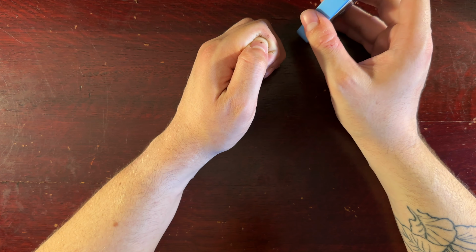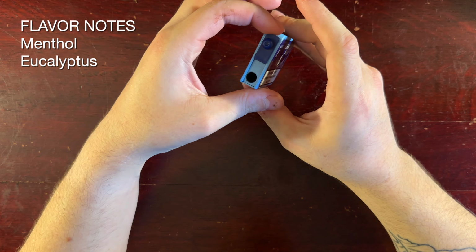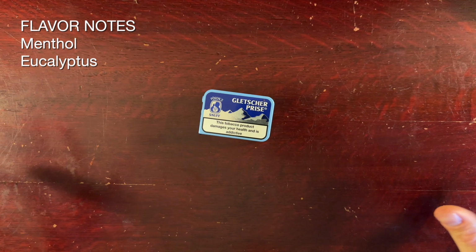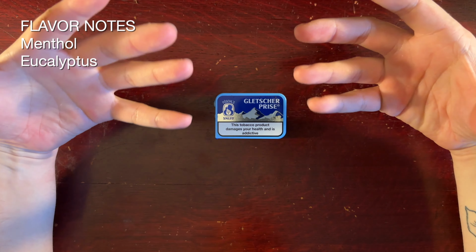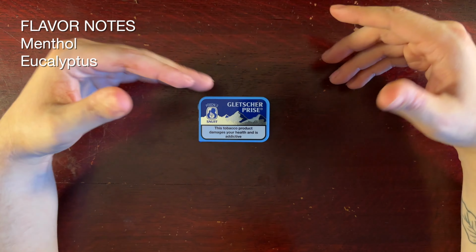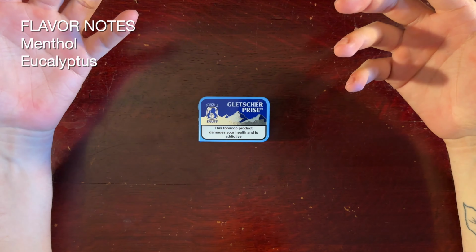Again, it's got a lot of menthol. It's got a lot of eucalyptus. Not overwhelming, like we talked about. I'm not feeling blown back like I can be with English style snuffs or toasts or anything like that. It's just a very calm sort of snuff. Not weak in the nicotine department, not strong either, let's make that clear. But it's just very mild, very pleasant, very nice to take.